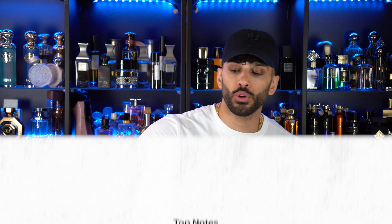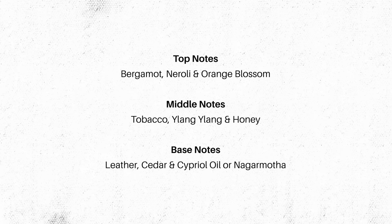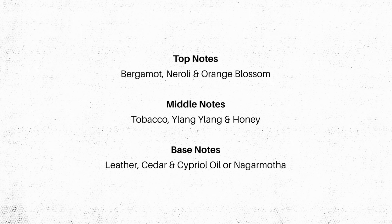So there you go. A couple of the notes of this fragrance include neroli, bergamot, and orange flower at the top, along with some tobacco, ylang ylang, and honey in the mid, and then we've got leather, cedar, and cypriol in the base. This is pretty different, in my opinion. It's different than what I'm used to. Although different, it reminds me of a few families of fragrances.